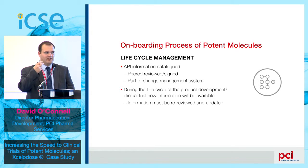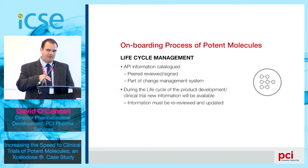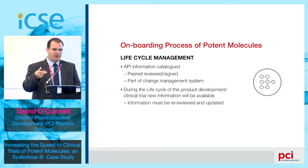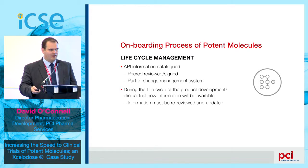Life cycle management is very important. As I was saying, if we take the example of a phase 1 product, we have to give it a highly potent tag because the data isn't available. However, as you go through the clinical phases, it might not actually be a potent molecule because the data suggests it's not. So the document that we produce has to be peer reviewed, and then it's reviewed periodically as new data becomes available.